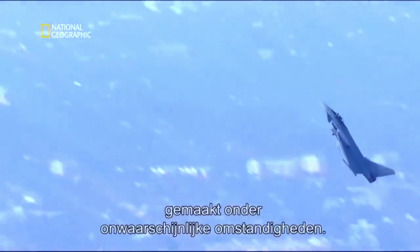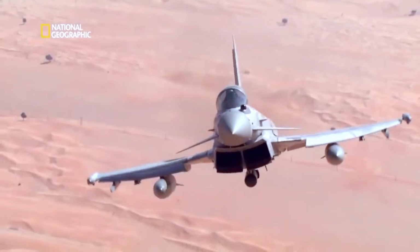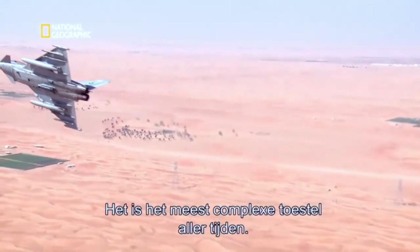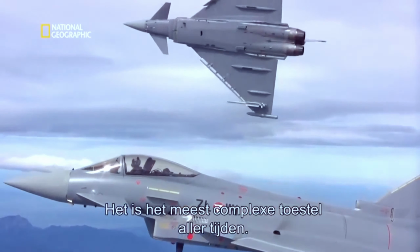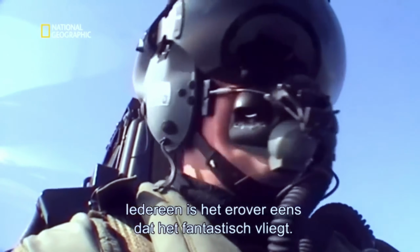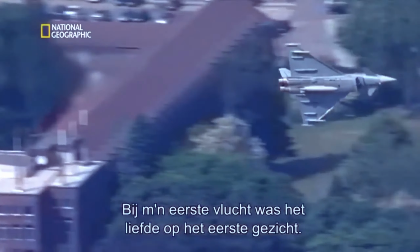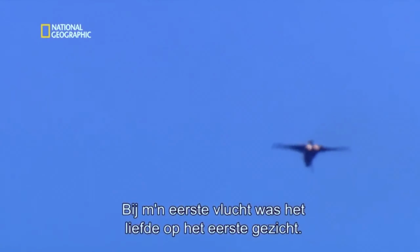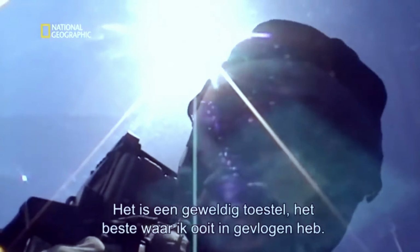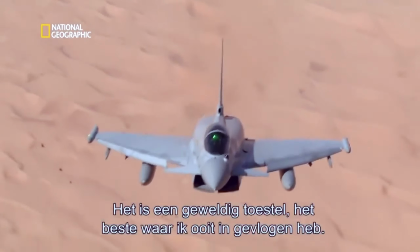Engineering masterpiece, precisely tooled against impossible odds. It may be the most complicated model aircraft ever built, but everyone agrees it's a master in the air. When I flew a Eurofighter for the first time, it was immediately love at first sight. It is a fantastic airplane, probably the best I've ever flown.